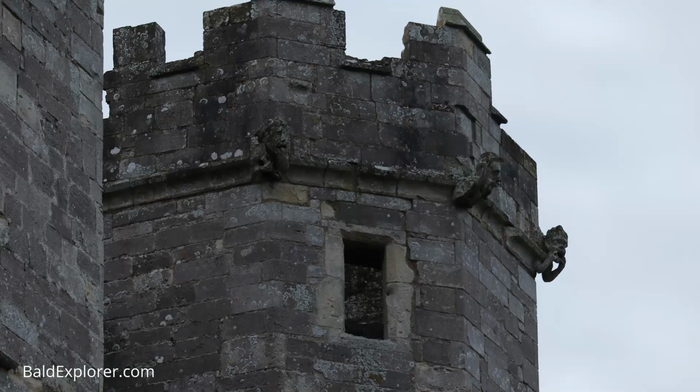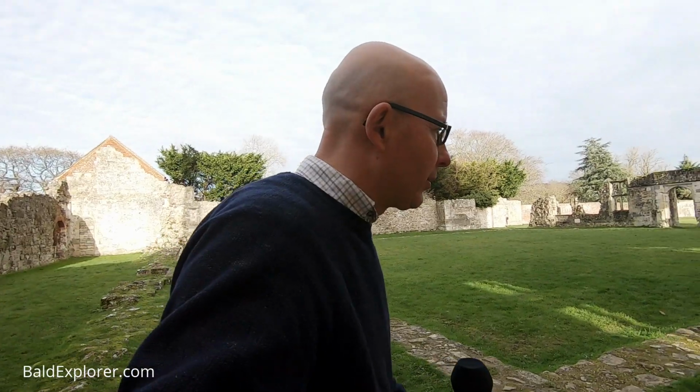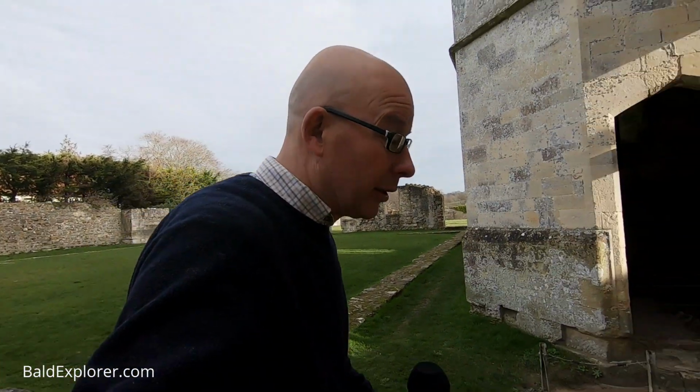Absolutely. I'm going to go into one of the rooms here that are extant. They've fenced off little areas where they put sand in. I suppose that's... I think they're protecting tiles. Oh, are they? Protecting tiles. Oh, right.